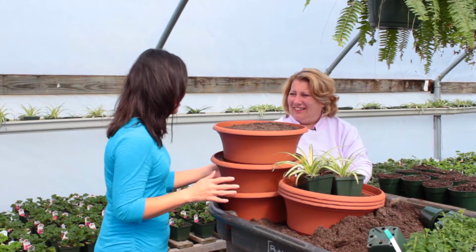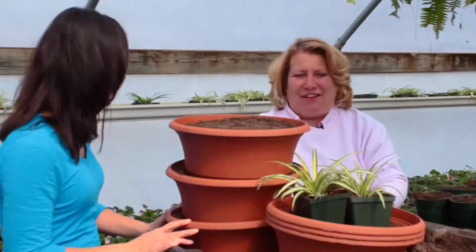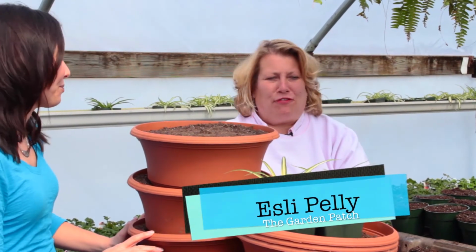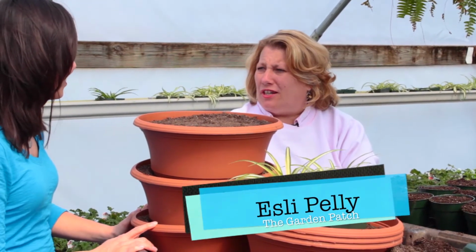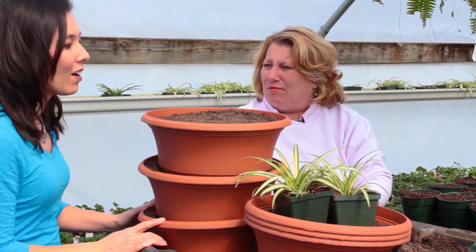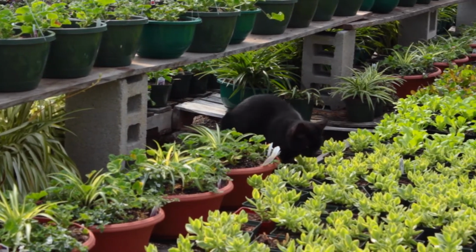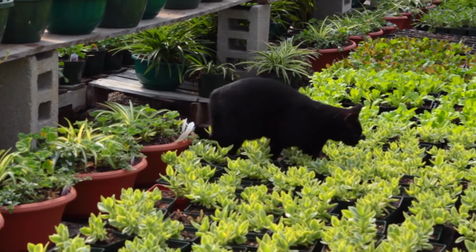So I know, Esli, that you guys are in full swing. Everything looks great out here at the greenhouse. Yes, after this horrible winter, we are finally starting to grow. The sunshine is great, and we are transplanting things every day. Well, everything looks awesome out here, just like I knew it would. But tell us a little bit about the farm. What do you guys have here at the Garden Patch?